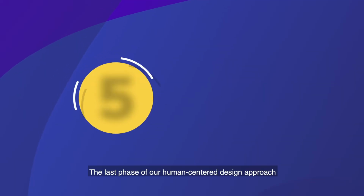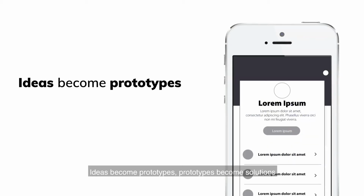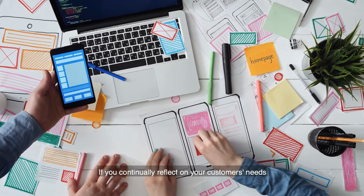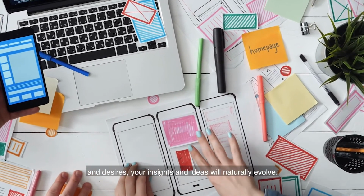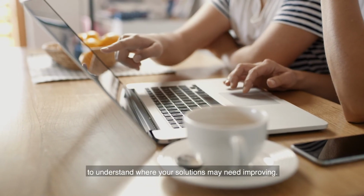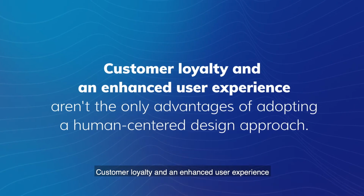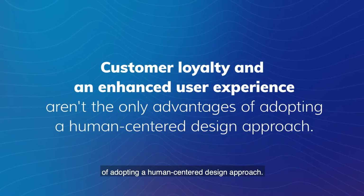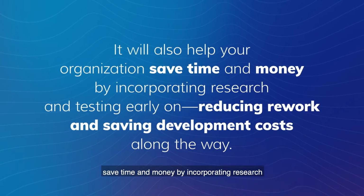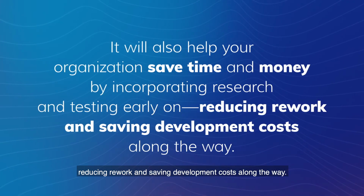The last phase of our human-centered design approach is to test and repeat. Ideas become prototypes, prototypes become solutions, and solutions need evaluation. If you continually reflect on your customers' needs and desires, your insights and ideas will naturally evolve. Get in front of your users frequently to understand where your solutions may need improving. Customer loyalty and an enhanced user experience aren't the only advantages of adopting a human-centered design approach. It will also help your organization save time and money by incorporating research and testing early on, reducing rework and saving development costs along the way.